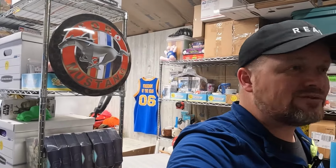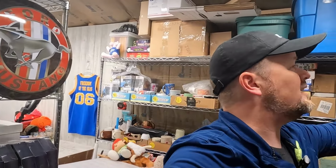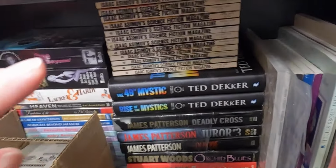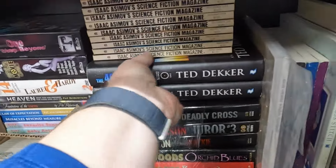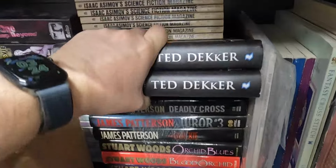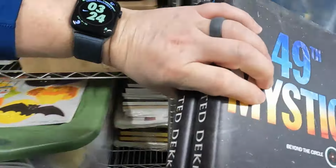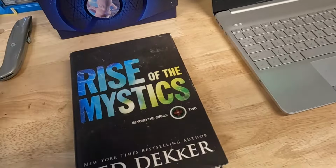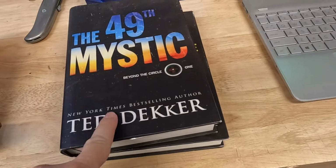It's a lot of 2 books and I think they're hiding back here somewhere. I'm looking. Here they are. They're behind these Hot Wheel cars and they're 2 big hardback books. I knew they weren't already pre-boxed. I knew they weren't already sold. They are The 49th Mystic and Rise of the Mystics by Ted Decker.